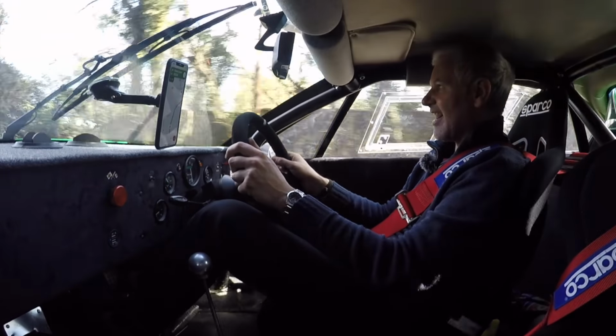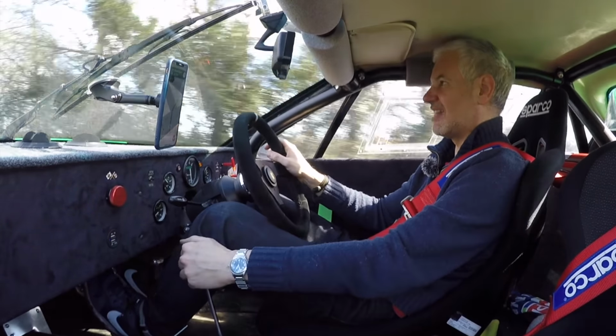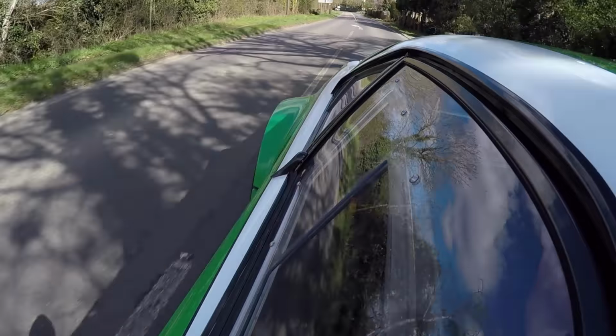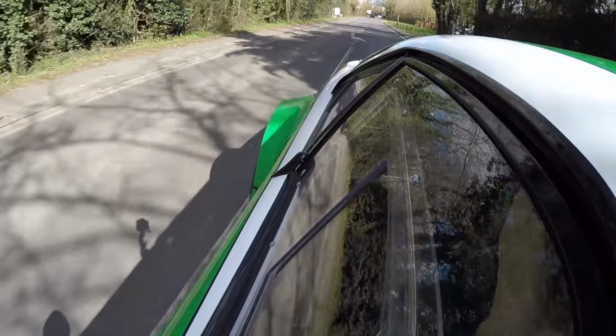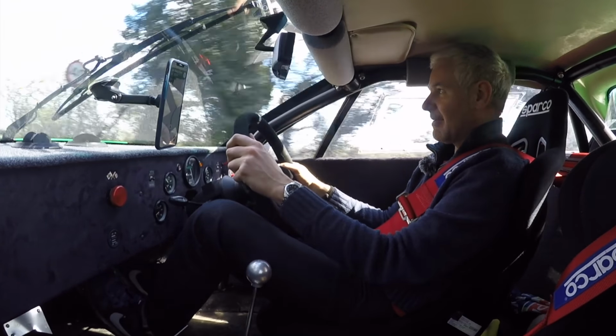Actually quite linear. It does pull more as it goes up, but it feels like it's got a really flat torque curve. There doesn't seem to be any particular spikes in power. And obviously, if you look around where you're sitting and everything, it is very much race car. It does have that feel about it.